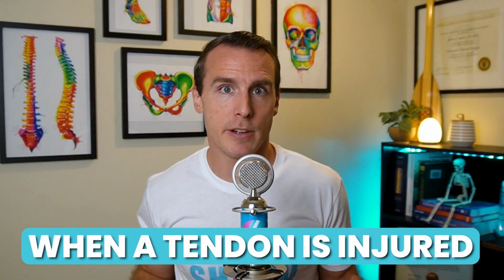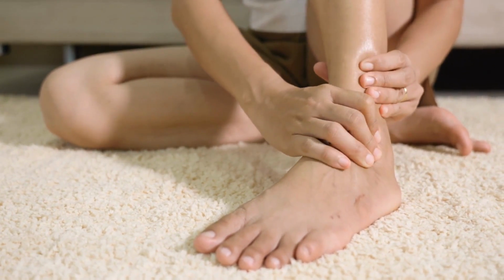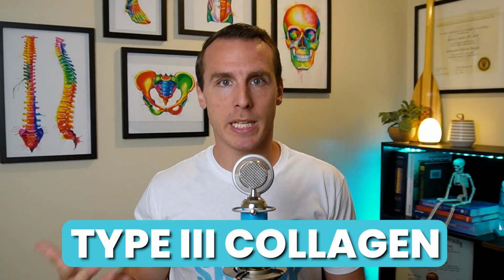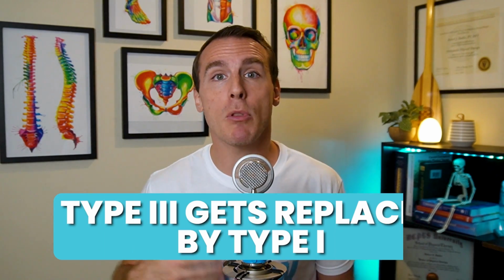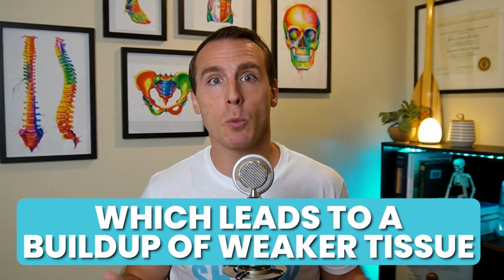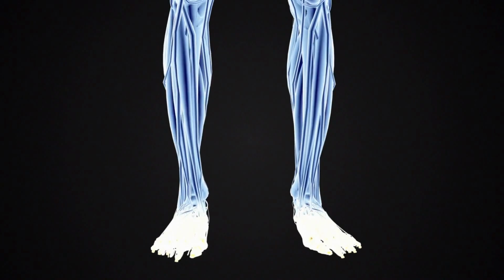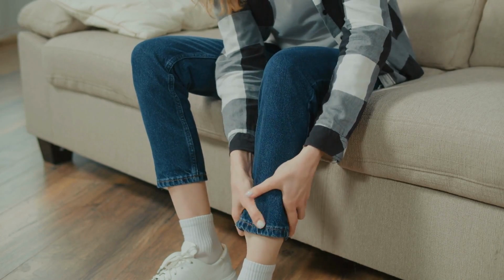This is because when a tendon is injured, the body responds by sending a form of protein called collagen to the area to begin rebuilding the tendon. Tendons are mostly made up of type 1 collagen, which keeps them strong and flexible. But early in the healing process, the body sends type 3 collagen, which isn't as strong or organized as type 1. Normally over time, type 3 gets replaced by type 1. But if you keep overloading the tendon, the body keeps producing type 3 collagen, which leads to a buildup of weaker and weaker tissue. This makes the tendon thicker, but not as functional. Eventually, this imbalance weakens the tendon even further, causing more pain, less movement, and higher risk of tearing.